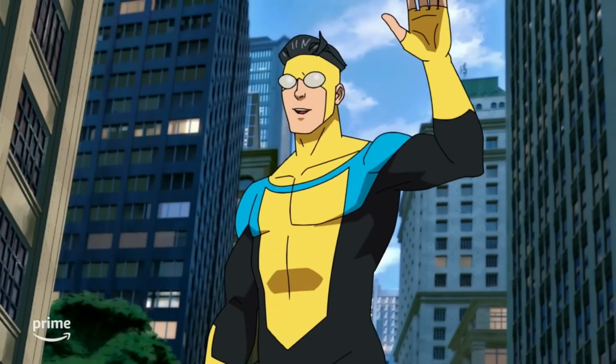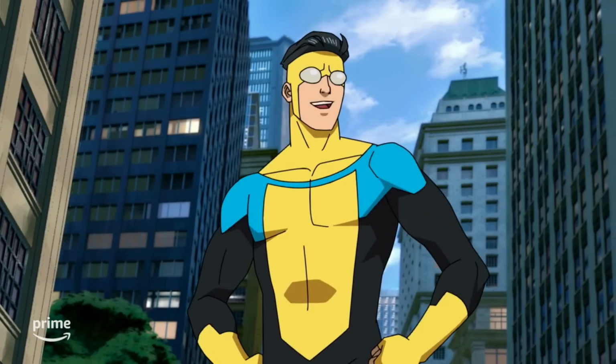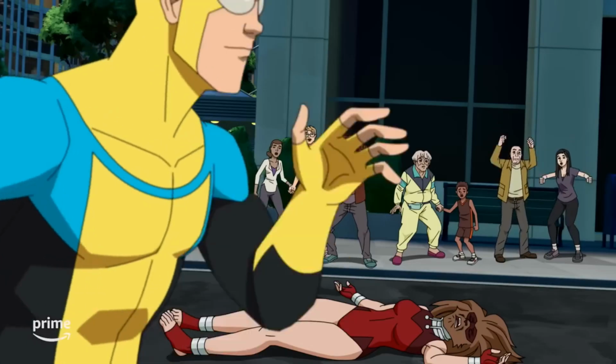So obviously when you have all these other characters, even like Wonder Woman, for example, wearing red and blue, how do you make your character stand out? So they decided to make Invincible's colors yellow and blue. I love the character, I hate his costume. I don't like his costume, I don't like the colorway. So the only issue that you have with this long sleeve is, do you like the colorway or not?